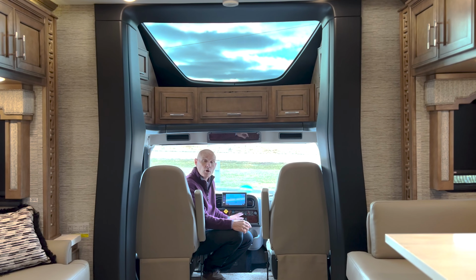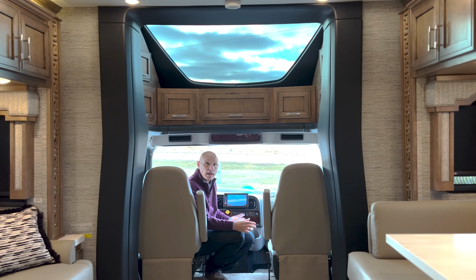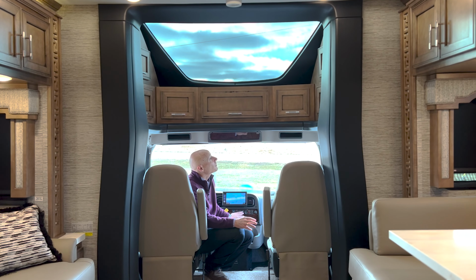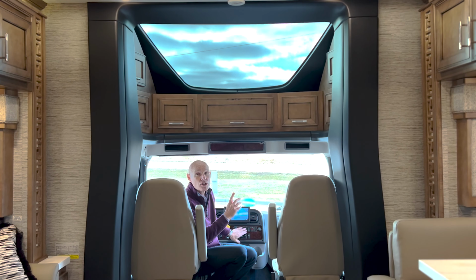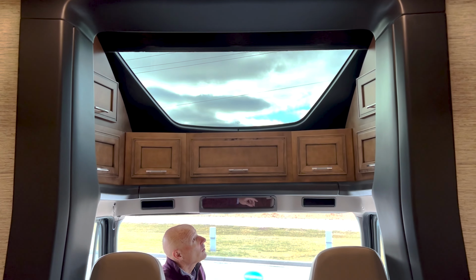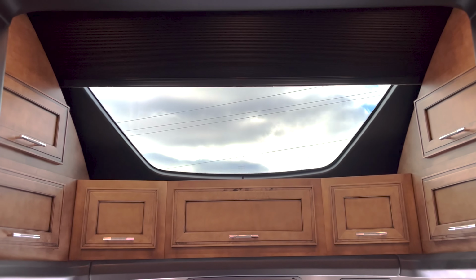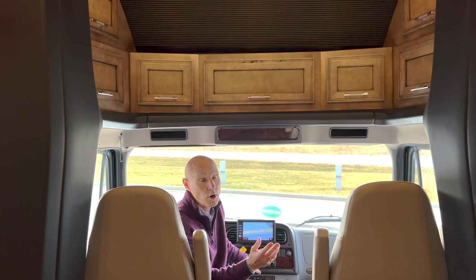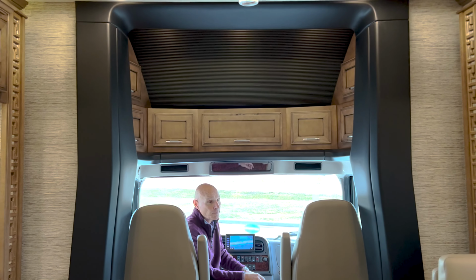Okay, so we just got done with a quick drive so you can see the outside. And again, that special paint job on there, I think it's just dynamic. Just want to show you that again, the power shade on this front window, simple to operate, but again, gives you the ability to just close it with a touch of a button to give you more privacy at night if you want to, or just plain black out the coach if you're watching a movie. So really simple to work.